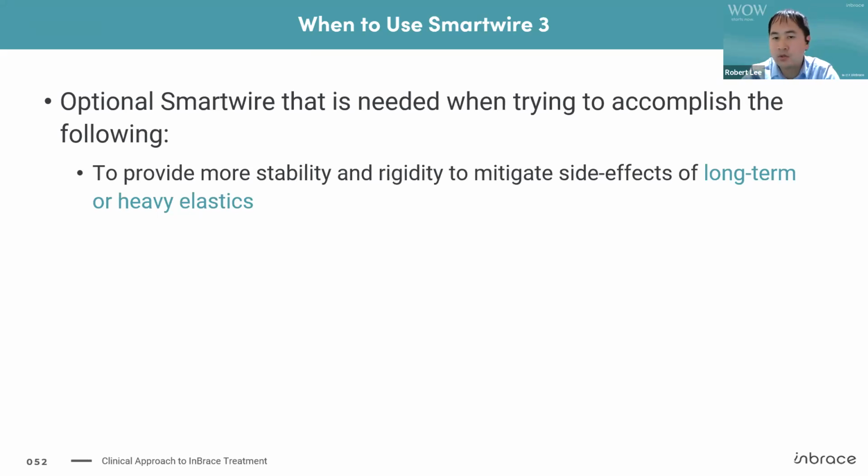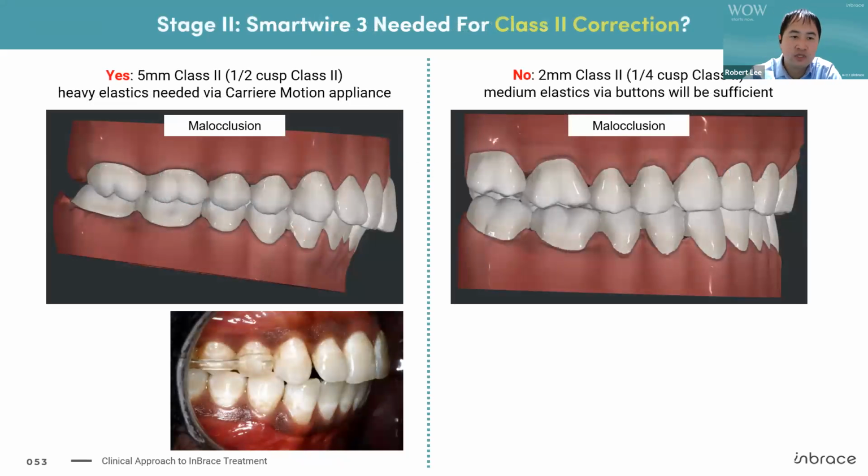So one reason I may use it is if I'm trying to run heavier elastics or long-term elastics. So for example, if I'm using a Carriere Motion appliance and I add it on, say instead of doing sagittal first, I'm doing it during InBrace treatment, and I have lower InBrace on, like in this example on the left, I'm going to want to go to a SmartWire 3 on the lower to try to mitigate some of the side effects of the flaring that you're going to get with class 2 elastics, especially with the Carriere Motion appliance that runs very, very heavy elastics.